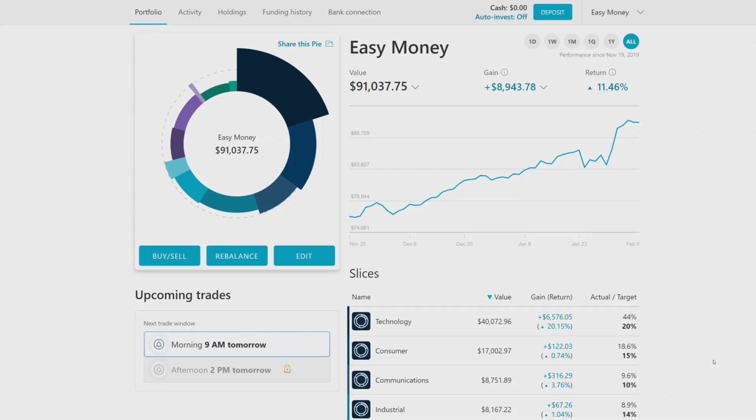Alright, so now we're at the M1 platform, and if we look at this, we're at a total of $91,037.75, which is really awesome. Last week we were at $84,464. It was right around February 2nd, and $84,464 is what I ended up rounding it to. We went all the way up to 91,000, which is really awesome. And dividends, we got to $435.81.